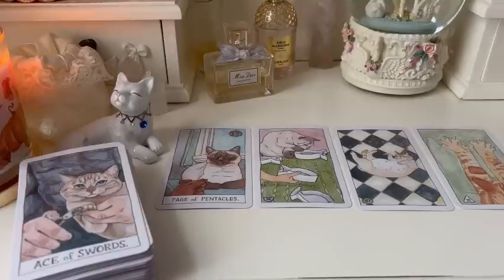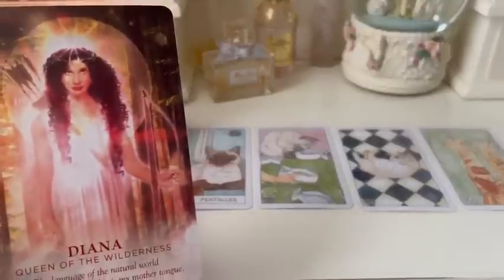So let's take a look at your oracle card. Pile number 1, please, spirit guides. Pile number 1's feline magnetism that draws people in. Oh, what have we got? We have Diana, Queen of the Wilderness. The language of the natural world is a frequency of love. This is my mother tongue.